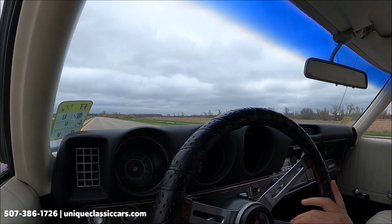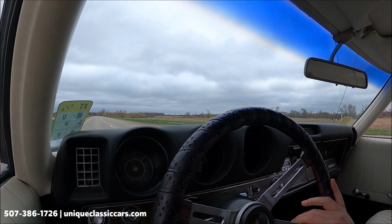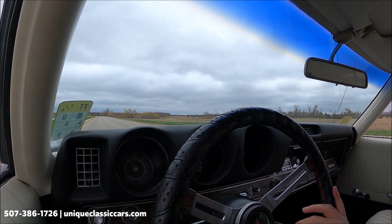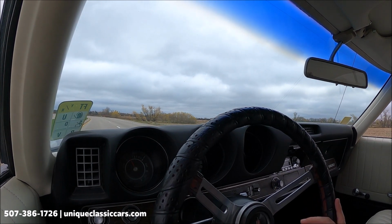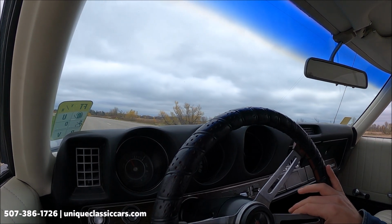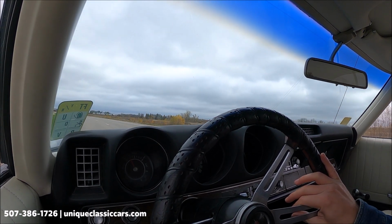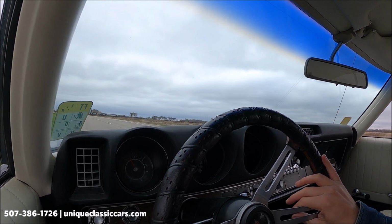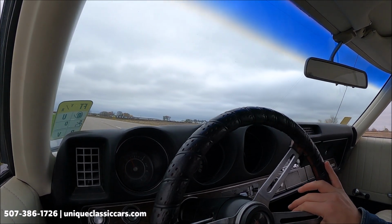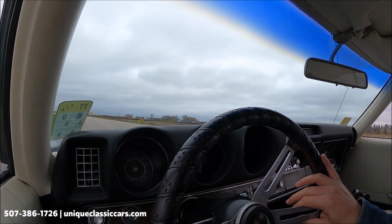Strong acceleration in this Oldsmobile. Very nice running engine. We've got a fuel gauge showing a quarter of a tank. Speedometer working well. This car is equipped with a tick-tock tach. By chance, it has a clock in the middle of a tachometer. That's our far right gauge, and the tachometer is working well.